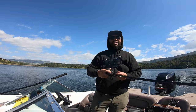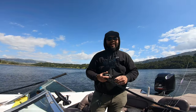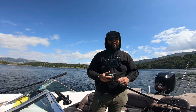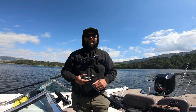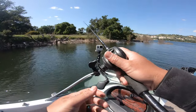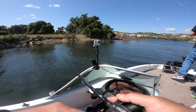But with the lake levels the way that they are, it's just a matter of covering water and seeing how this fishery changed over the last few years, which it's changed pretty drastically. But if this is the end, we at least got one trout, few bass, it's still fun.